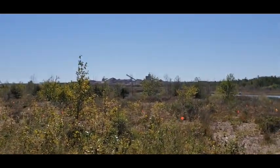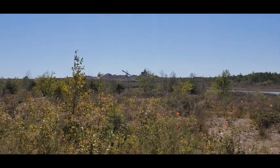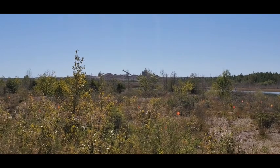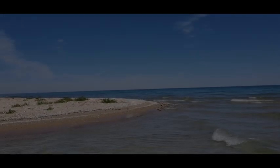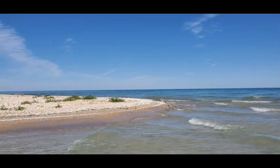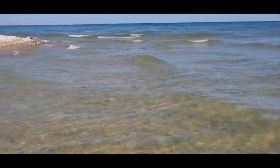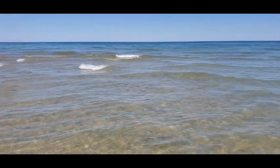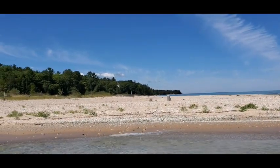There's part of the processing plant for the calcite quarry. It looks like they're running aggregate right now. This is 40 Mile Point Lighthouse, north of Rogers City. And the lighthouse is right over there.